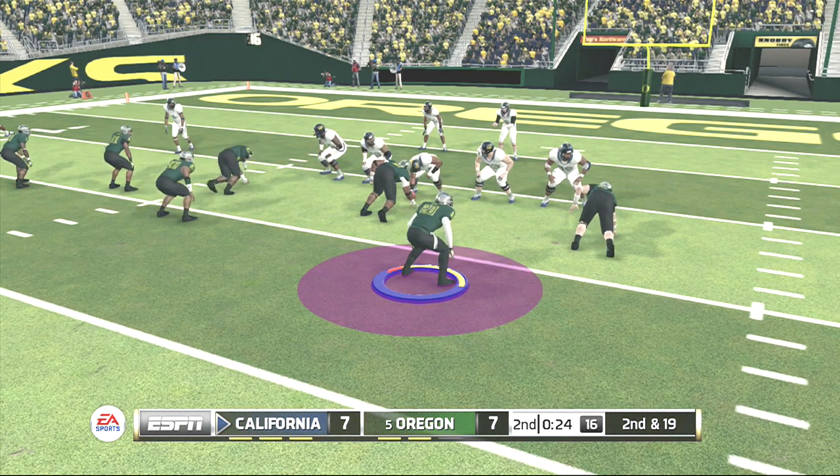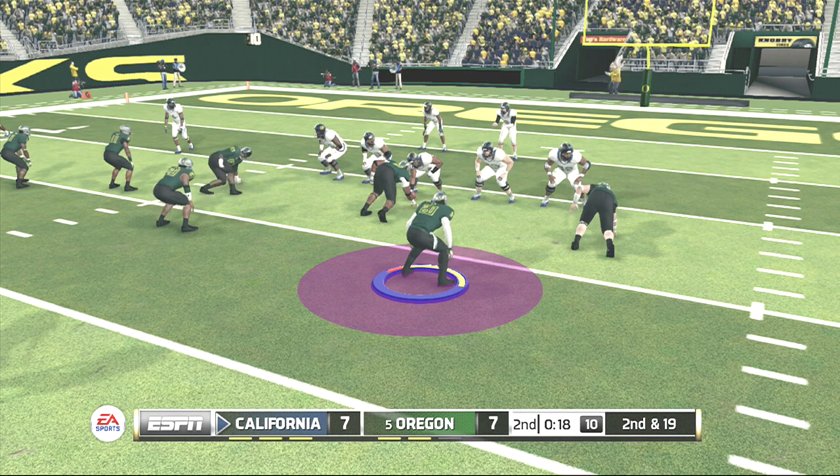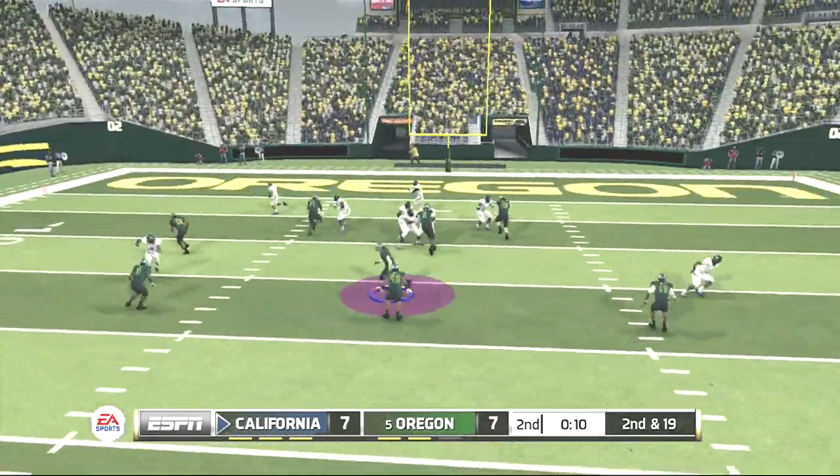Down at about the 31. That's how we do, D. That's how we do. They don't want to know. From the 31-yard line. First down. Watch it out. Hey, look, 48. Hey, come on, Mike. Let's go.